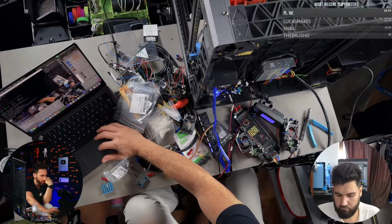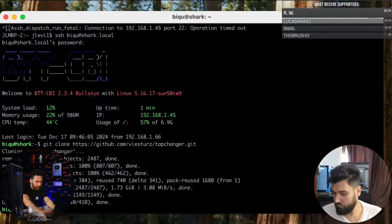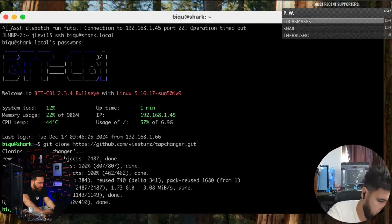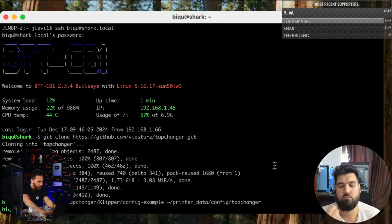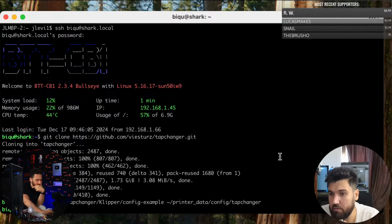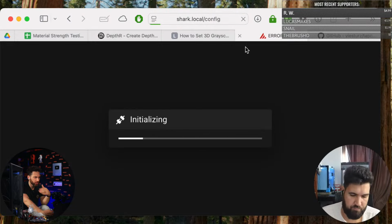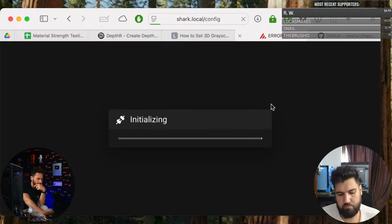All right, let's do the wiring. It's got to be done by now. Yeah, it is. All right, so we did tapchanger.git. Now we're gonna do ls tapchanger. Done. Now what do I need to do? So ls tapchanger and that's it. Okay. Let's see what's happening in Klipper. Well, we need to set them up to match one to the other. I think we need to reboot.